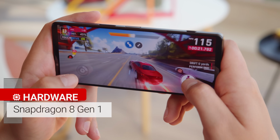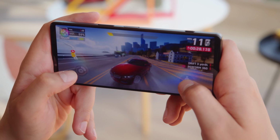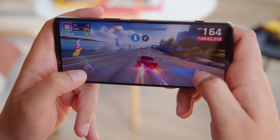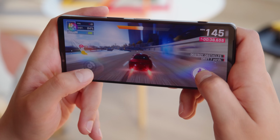With its Snapdragon 8 Gen 1 chipset, the Xperia 1 Mark IV has the most powerful Android hardware, but the performance is limited because it throttles quite heavily. After just 10 minutes of testing, the Xperia 1 Mark IV went down to about 65% of max CPU performance, and the GPU output was cut in half.